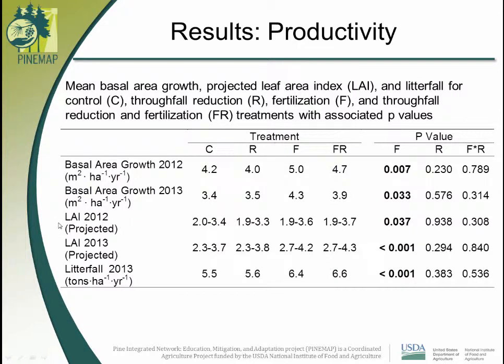We also have data for leaf area index in 2012 and 2013, and then litter fall, so the total litter fall in tons per hectare for 2013. So the take-home message here is that in terms of productivity, the only treatment that had a significant impact was the main effect of fertilizer.